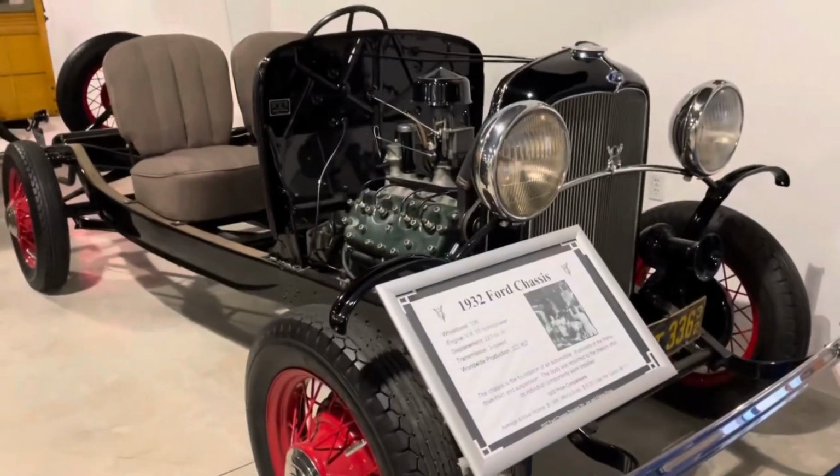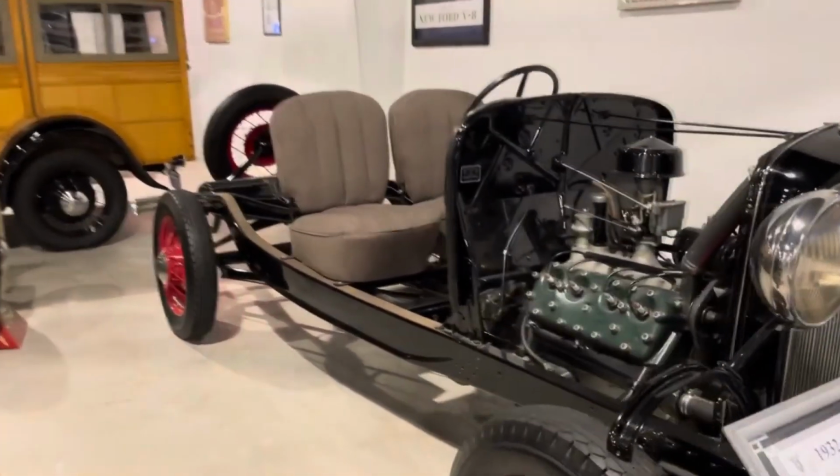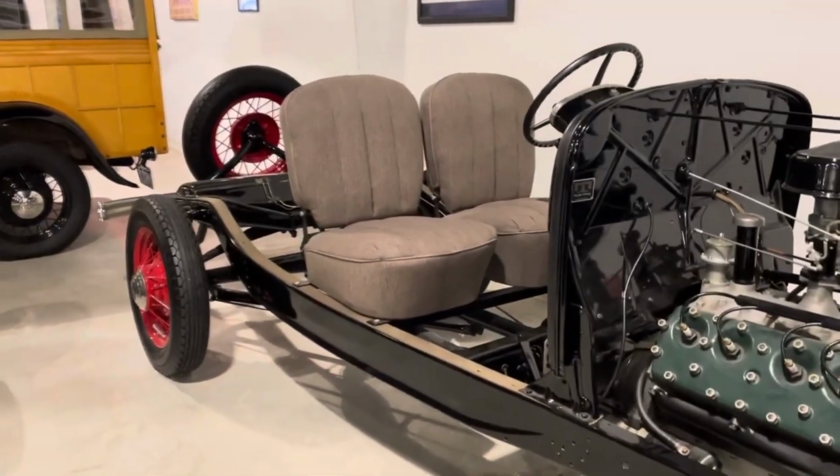So we are inside the museum and we have a lot of cars to go through and look at. So let's get started and start looking at all these amazing looking cars. We're starting off, we got a 1932 Ford chassis, and you can see the chassis, look at it. They got the seats in already. Look at those big comfy seats there.